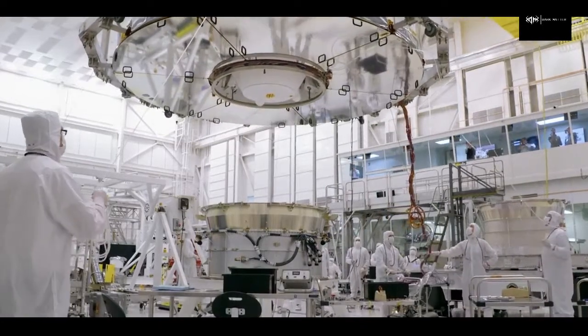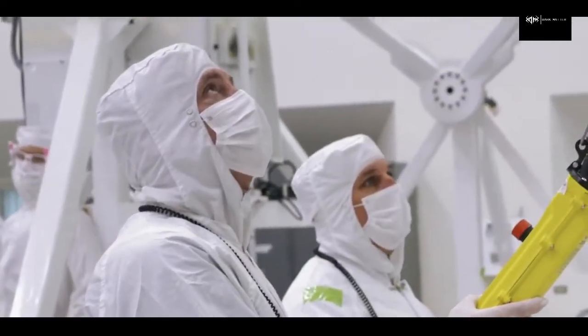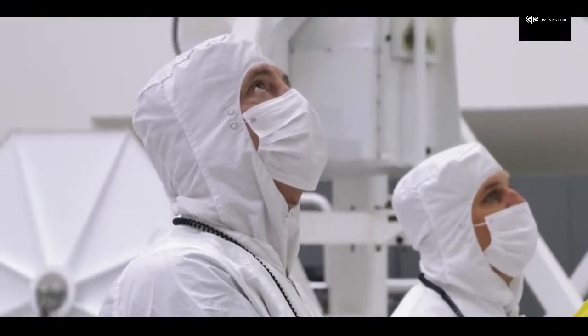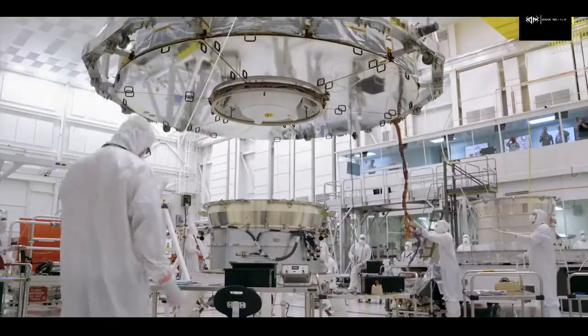You're now swinging a few tons in the air, and there are hazards there. By the sheer size of the spacecraft, you can't see all around it. You have to trust that that person on the other side is doing their job. Down on slow. Okay.